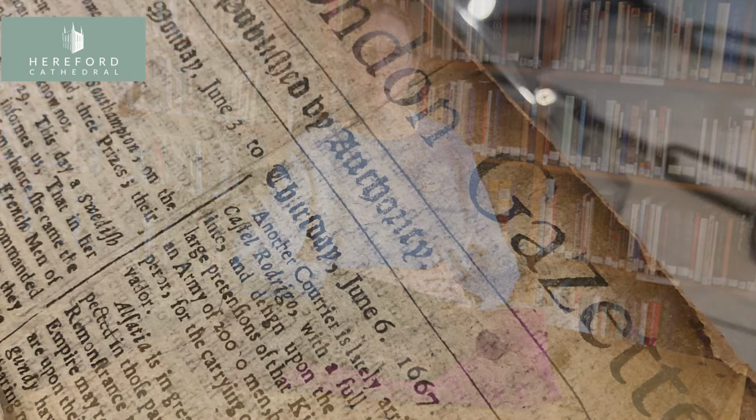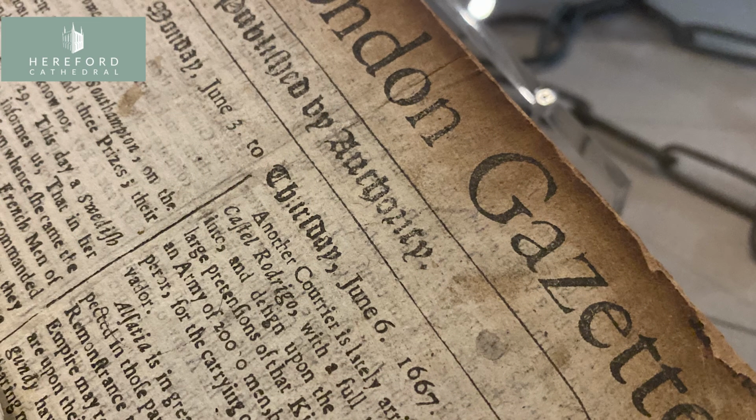This paste-down is exactly contemporary with the book that it surrounds, both dating from 1667. The date on the page of the London Gazette which forms the paste-down is very evident.